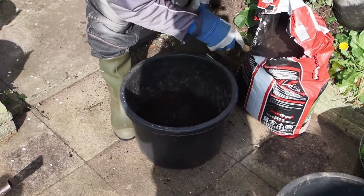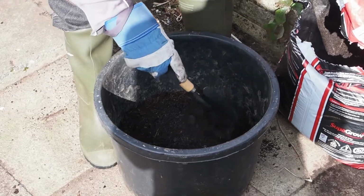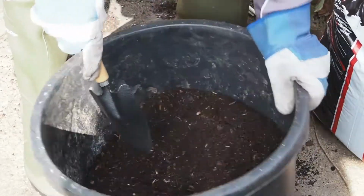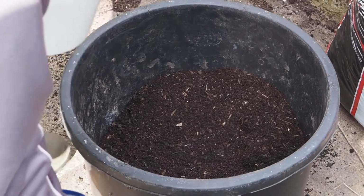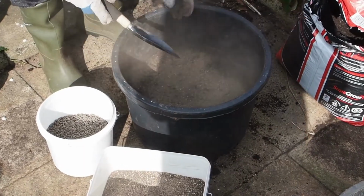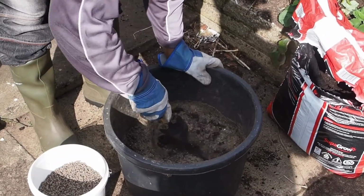You don't want to put too much of the manure in there. Right, and then you give that a good mix in. And you can see everything. Right, and I've got some blood, fish and bone. Going to put about that much on and shovel that in. And about a handful of chicken manure pellets, and stir that in.